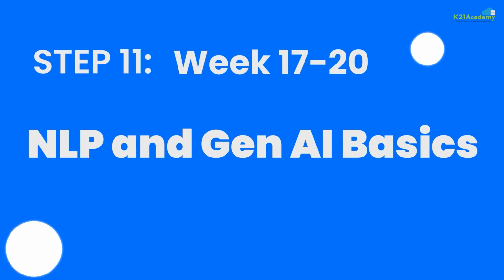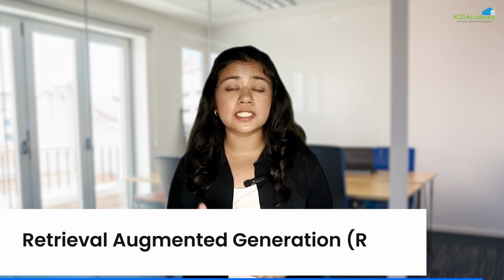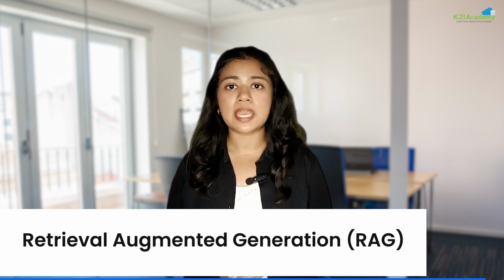Now, weeks 17 through 20, you have to focus on natural language processing and the basics of generative AI. So here you can work with transformers and language models like GPT. You'll learn how to generate text, summarize information, and even build chatbots. You'll also dive into retrieval augmented generation, which is RAG, a technique used to improve the accuracy of generative models by combining them with external data sources. So this is what powers some of the most advanced AI systems today.